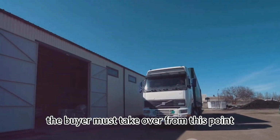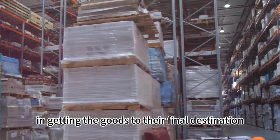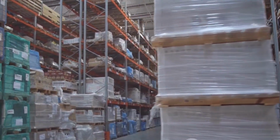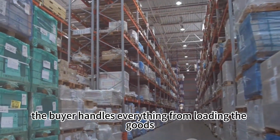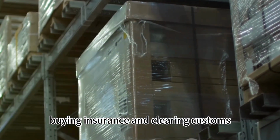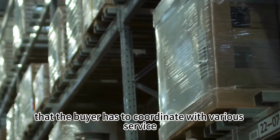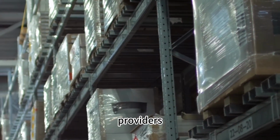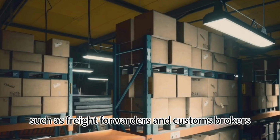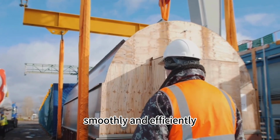The buyer must take over from this point and handle all the logistics involved in getting the goods to their final destination. The buyer handles everything from loading the goods, arranging transport, buying insurance, and clearing customs both for export and import. This means that the buyer has to coordinate with various service providers, such as freight forwarders and customs brokers, to ensure that the goods are transported smoothly and efficiently.